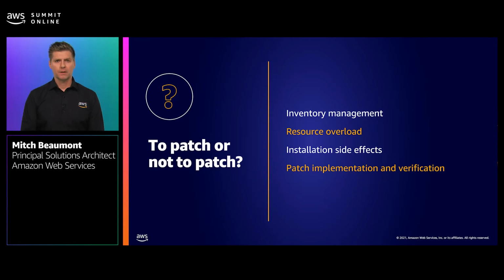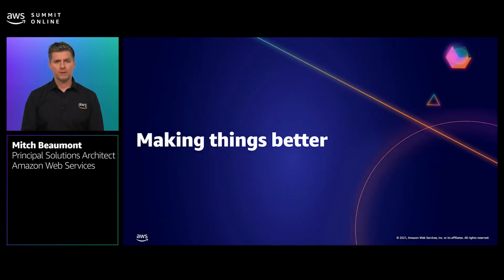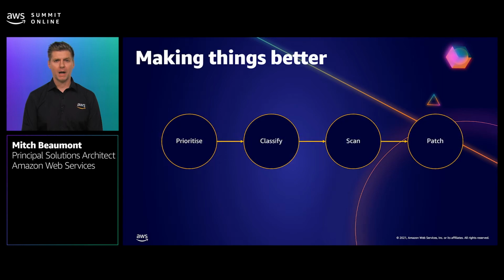So what are some of the things which can be done to help address some of the common challenges that organizations are facing when it comes to patch management? At Amazon, bias for action is one of my favorite leadership principles. When we have bias for action, we take small and incremental steps towards our end goal. We do this by prioritizing.